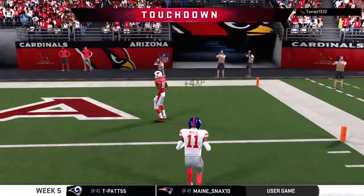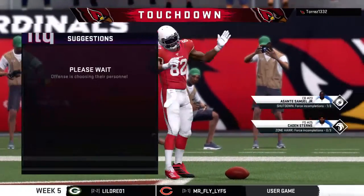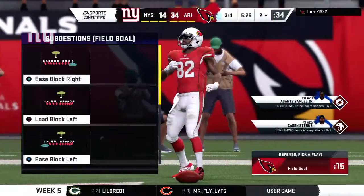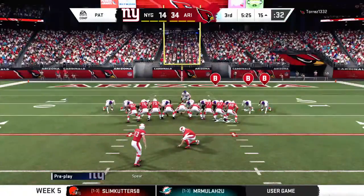And he'll take this one in for the Arizona touchdown. A big play there. His 4th touchdown on the year. And the Cardinals push further out in front.